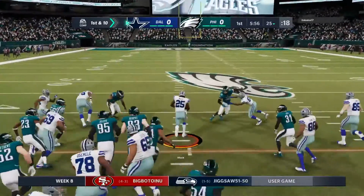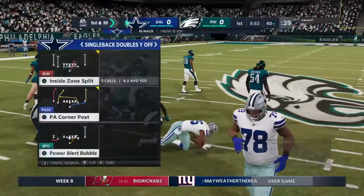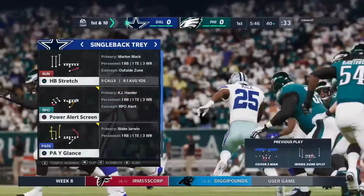His first carry of the game. And he takes this up to the 40-yard line before being corralled. They may want to go back to that one. First play of the drive, good for 15 and a first down.